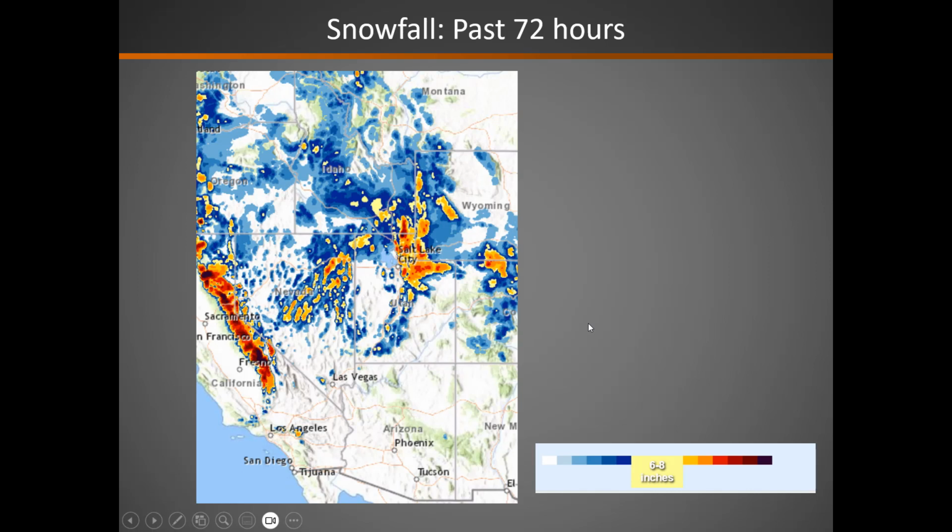Snowfall for the past 72 hours is shown here. It's been a pretty wet pattern for the past day or so, with some high elevation snow across the Wasatch Front into eastern Nevada, up into western Wyoming, and then along the Sierra Front as well. Some of these darker oranges are over 12 inches of snow at the higher elevations, so pretty good snow maker here for, again, northern Utah and the higher elevations of central and eastern Nevada.